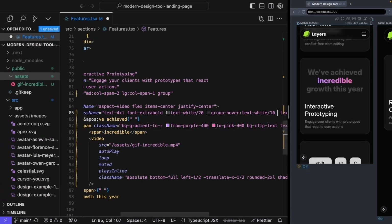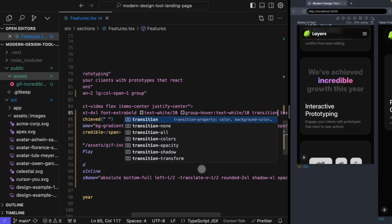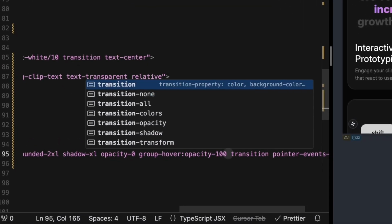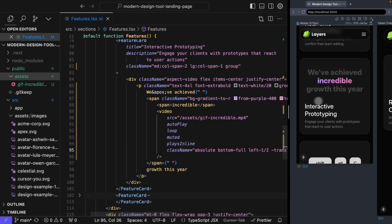And of course, both of these need a transition. So I'm going to say transition on that one, and I'm also going to say transition on this other one as well, just to make sure that we have a CSS transition in place to make those happen smoothly. Now let's see what happens when we hover this.